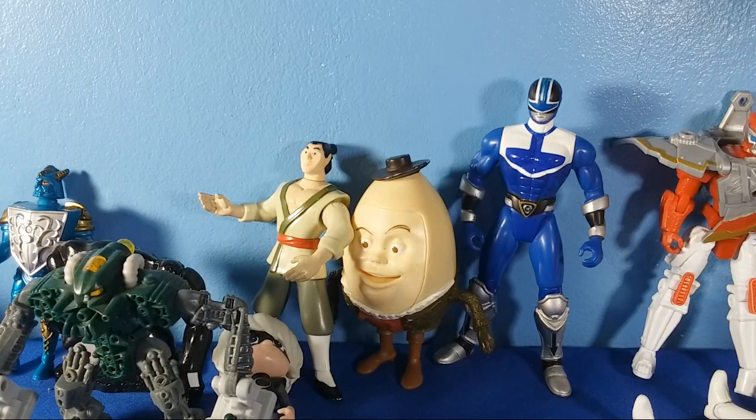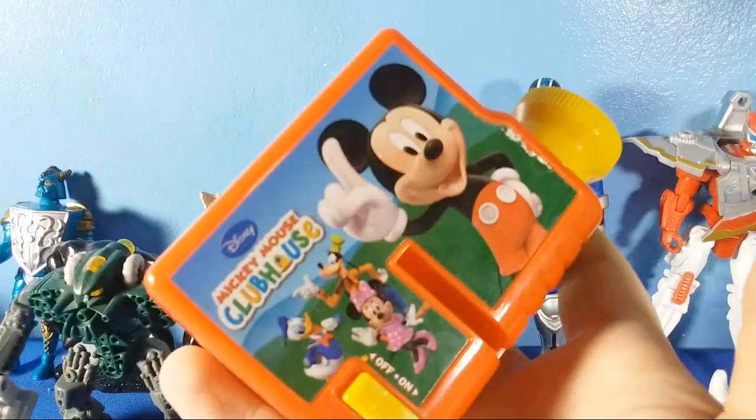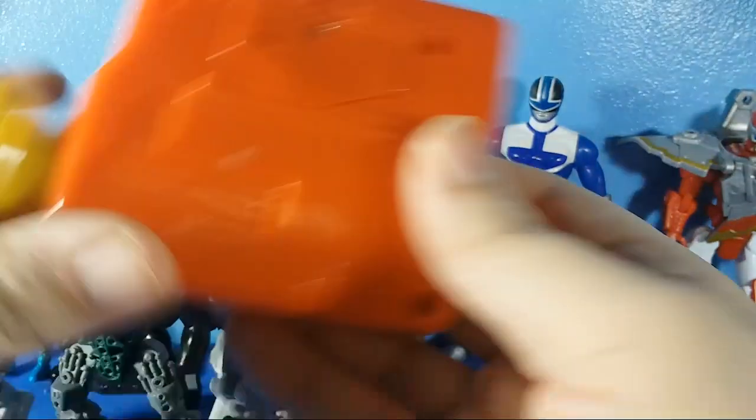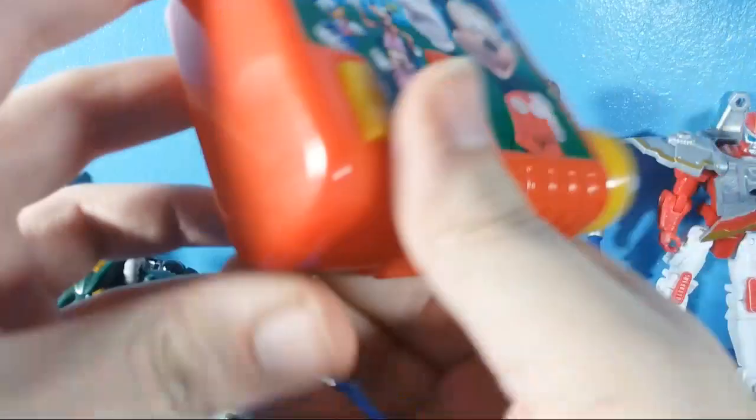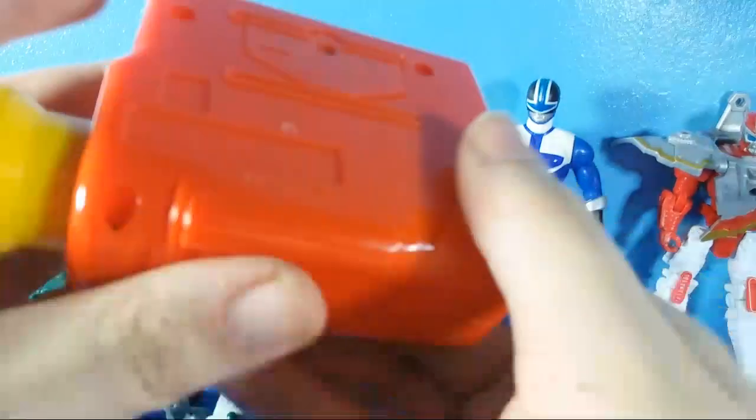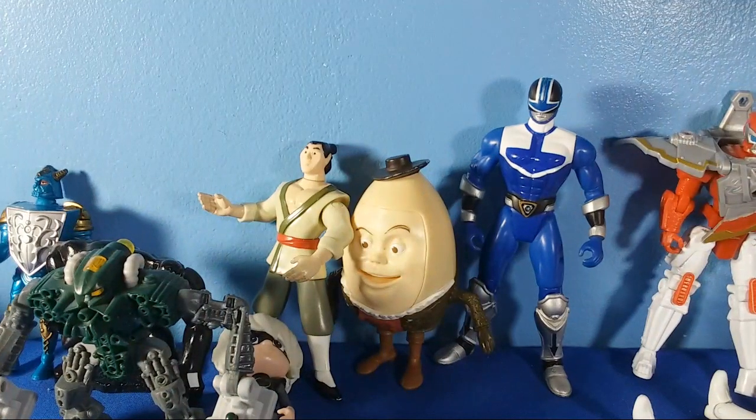Let's see what else I got. Mickey Mouse Clubhouse light thing. Oh, look at that. Do you look in here? No, I don't think this is something where you look in. I got no idea, man. No idea whatsoever. That's just trash.